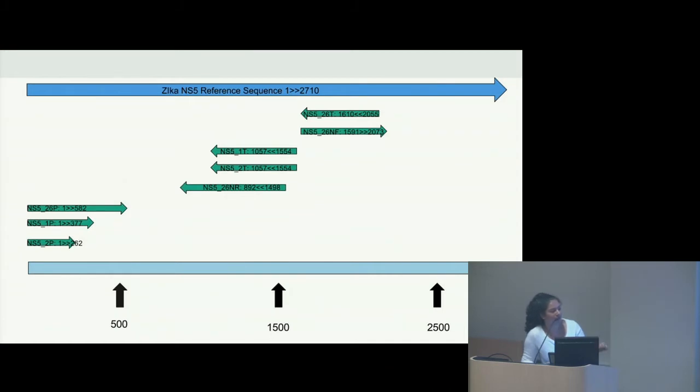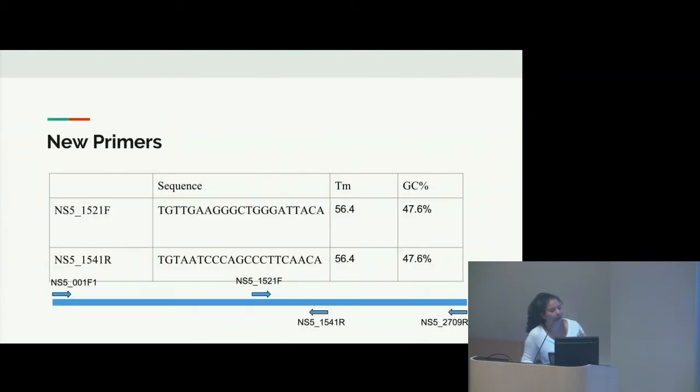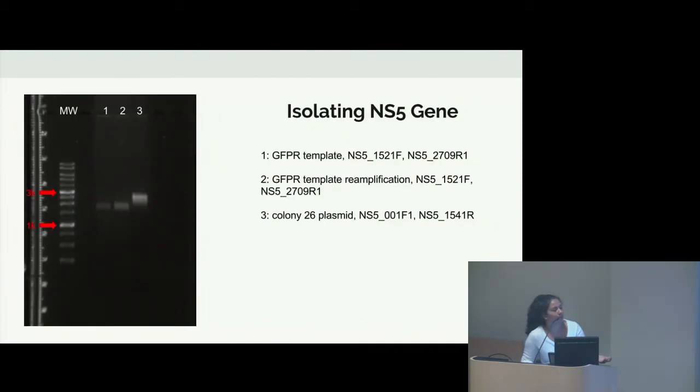And I figured out that it was probably because my primers weren't specific enough to my strain of Zika. When I initially designed them, I used the most widely accepted version of Zika, but that had a few mutations from the one that I had, so it wouldn't bind in the correct place, and then I wasn't able to get the last 700 or so base pairs. So then I had to redesign primers that were targeted specifically to my strain now that I had seen the sequence, and then basically repeat the same process again.